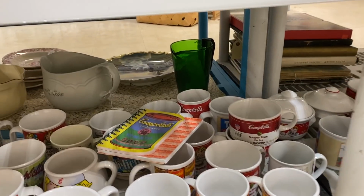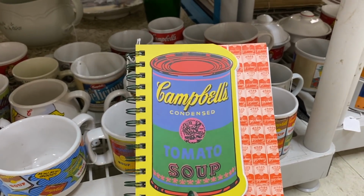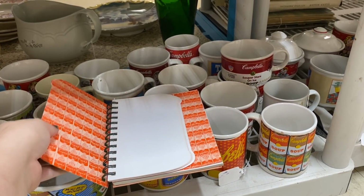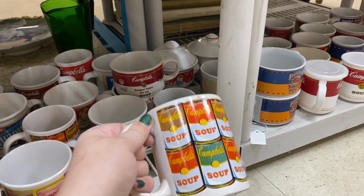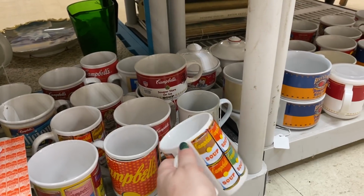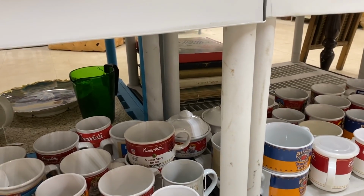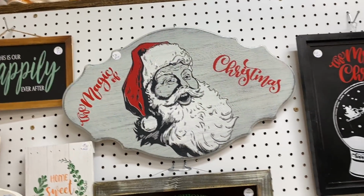As you can see, this vendor had quite a collection of Campbell's mugs. It was kind of interesting. There were many I had never come across before. This little book had an Andy Warhol can on the front there, and I was hoping to find some type of an Andy Warhol can. This one here looks very similar. I thought that one was probably the coolest one out of all of them. But yeah, I don't know if there's a lot of people that are super into collecting Campbell's, but they certainly had plenty there. I like this handmade Santa sign there.